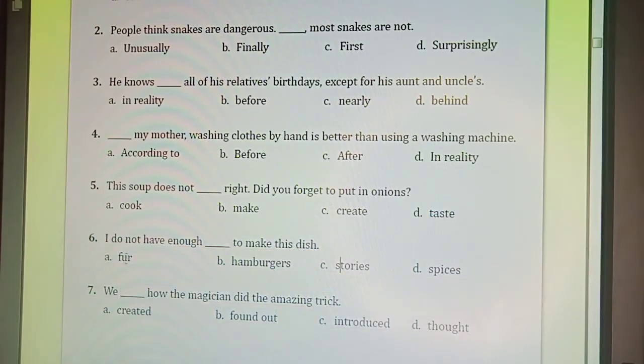Number six. I do not have enough space to make this dish. Far, hamburgers, stirrers, spices. Yeah, number six. The letter D, spices, is the best answer for number six.